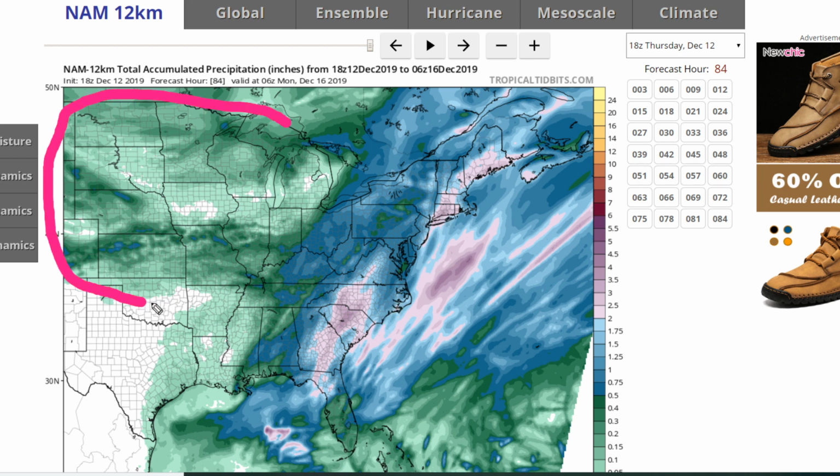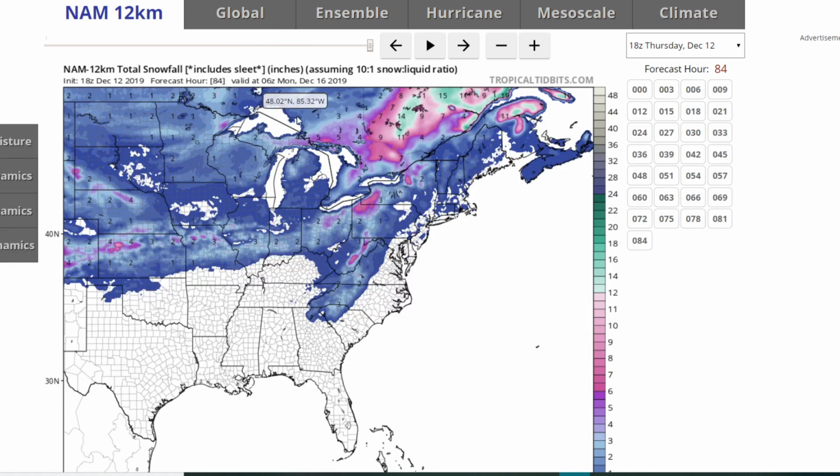But out here, a lot of it will be in the form of snowfall, but not all of it. Now here is your snowfall, and this is not really all snow, this is including sleet. Okay, so up there it says including sleet, and that's very important that you notice that, because sometimes you don't notice it, and then you're thinking that you're looking at snowfall.